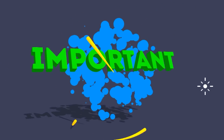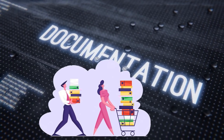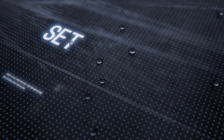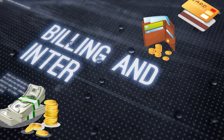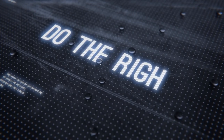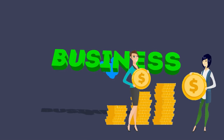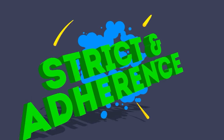It's also important to establish policies, procedures, and compliance documentation. This is very vital to the overall success of any practice. This sets the standards for daily operations, data entry, billing, and interactions with patients. Establishing policies and procedures around this is the core of how the practice is being run. Policies and procedures have to be followed for people to do the right thing the right way. Because healthcare is a person-centered business, and one that is always quick to be exposed, strict adherence has to be followed.